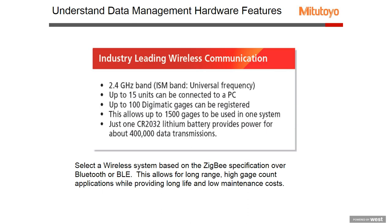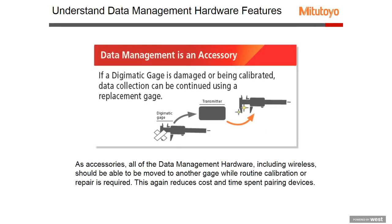Select a wireless system based on the Zigbee specification over Bluetooth or BLE. This allows for long-range, high gauge count applications while providing long life and low maintenance costs. And data management as an accessory. As accessories, all of the data management hardware, including wireless, should be able to be moved to another gauge while routine calibration or repair is required. This again reduces cost and time spent pairing devices.